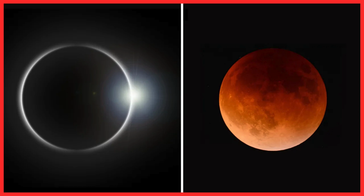And lastly, there's the penumbral lunar eclipse, the most subtle one. Here the moon passes through Earth's penumbra, so it dims just a bit. You might not even notice it if you weren't looking for it.